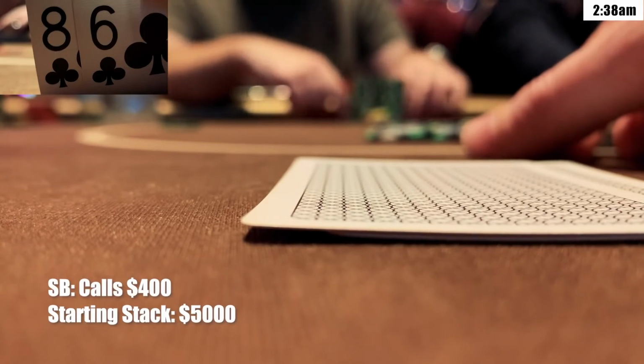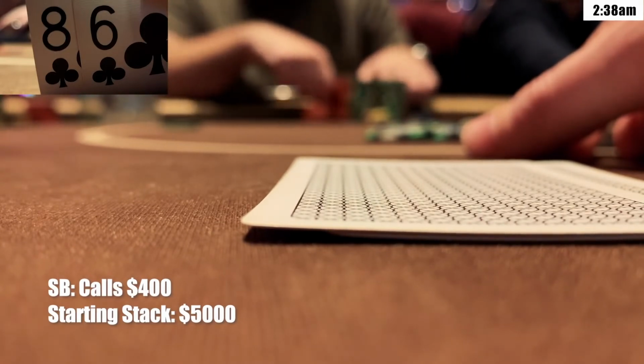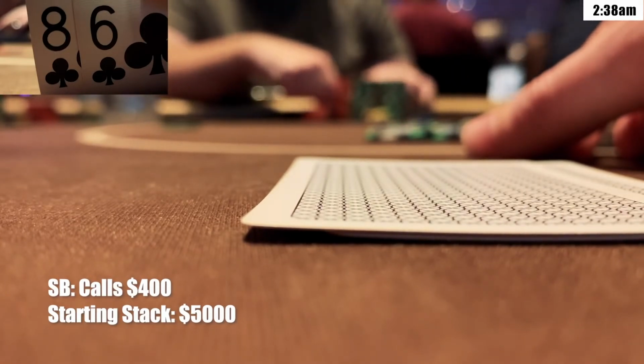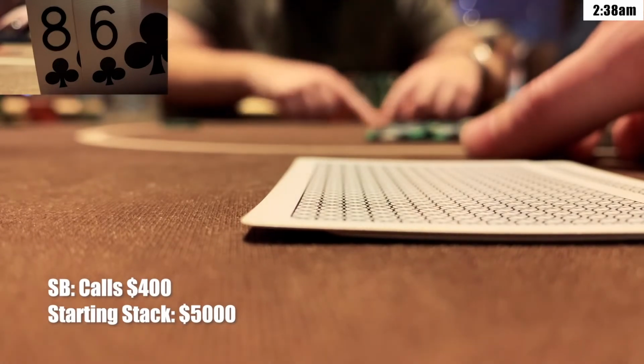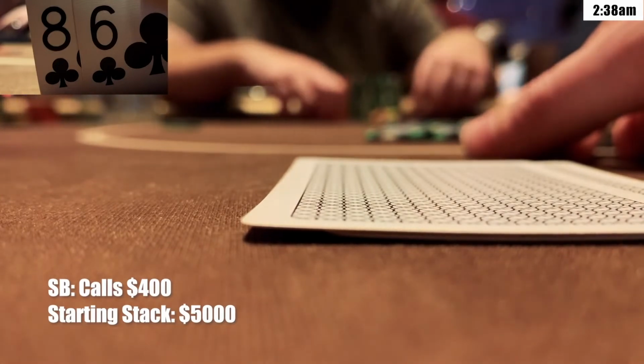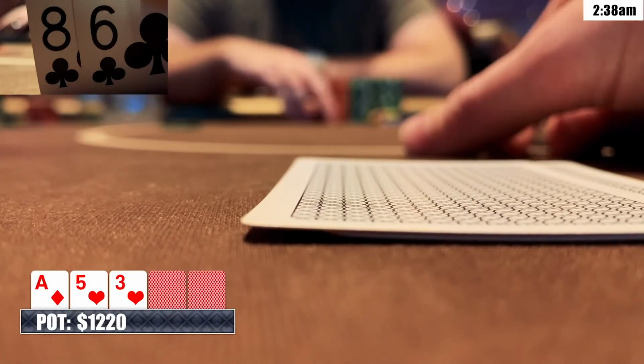It might even be trapping with aces. If not, you could have another strong pocket pair like kings, queens, or jacks. Small blind on the other hand will probably never have aces. You could have other strong pocket pairs though. We're going 3 ways to the flop. It comes ace-5-3 with 2 hearts.